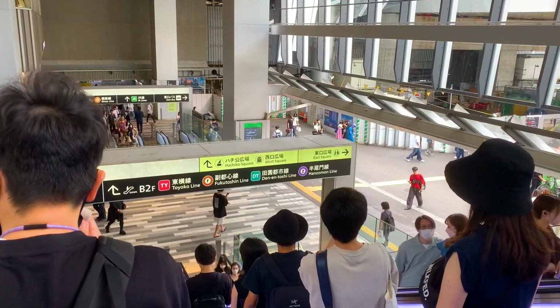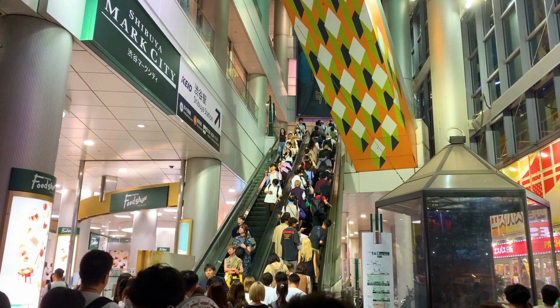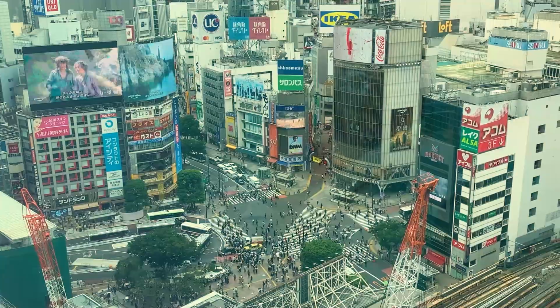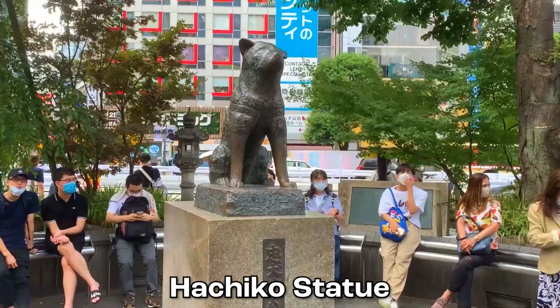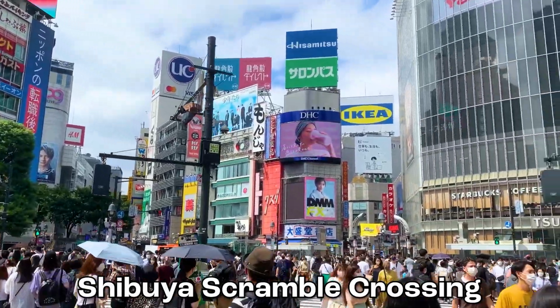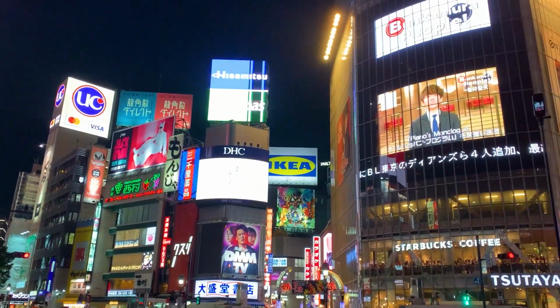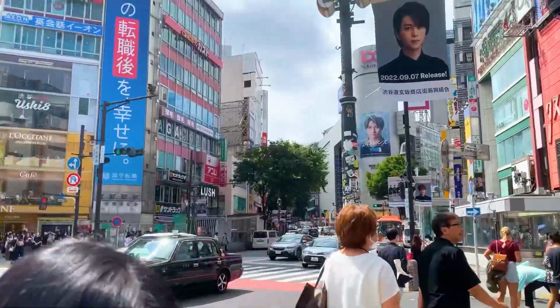The first and most obvious place to start is everyone's favorite spot. You know which one, right? No? Alright, well, let's just wait for the beat to drop. Shibuya. Oh, wow, what a surprise. The Scramble Crossing. This is the face of Tokyo. You could literally spend all day and all night here.